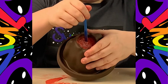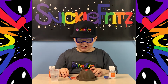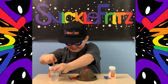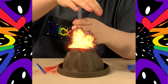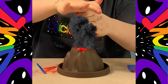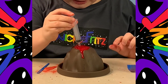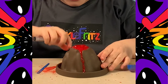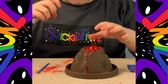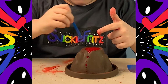There it is, guys. The volcano. Now I'm gonna put the water in. Are you guys ready? I'm not for sure. It's exploding! It's a natural disaster. Ow! Oh my god, it's so cold! I'm gonna mix it up a bit more.